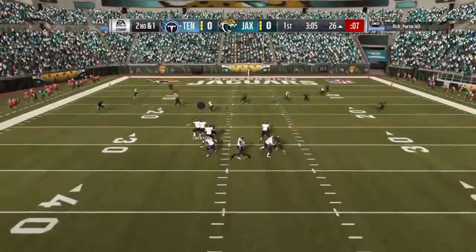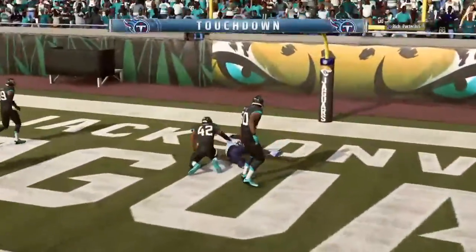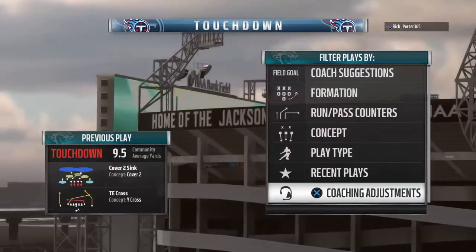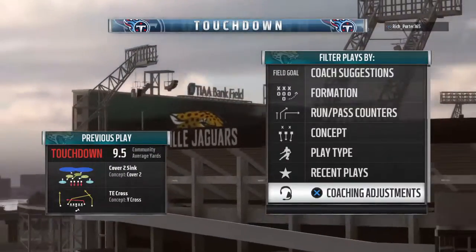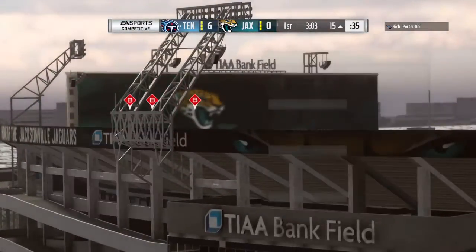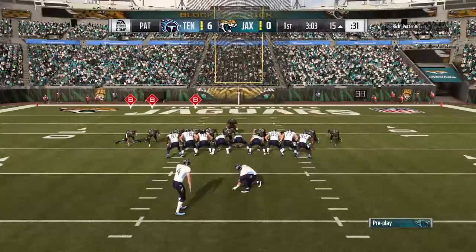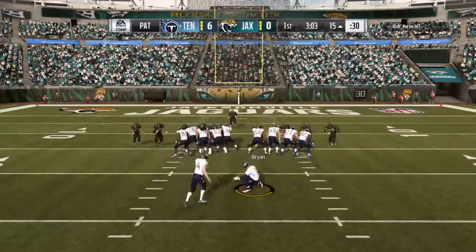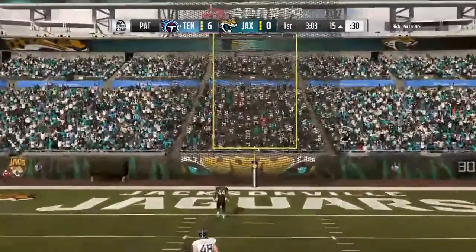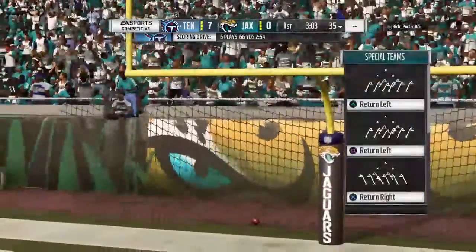Mariota now on second down. And that is caught by Davis for a Tennessee touchdown. In for the score. And the Titans have taken a first-quarter lead. Ryan Succop on for the point after. Extra point up and good by Succop. And that makes the score 7-0.